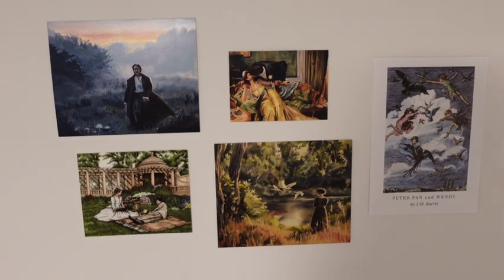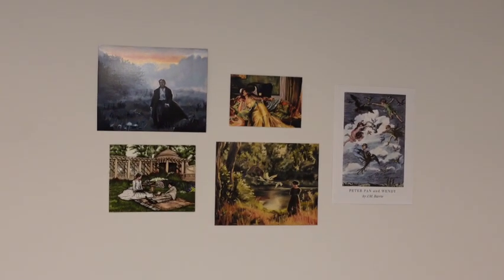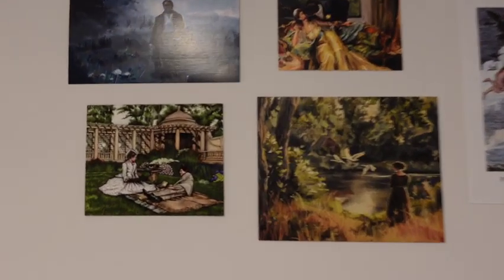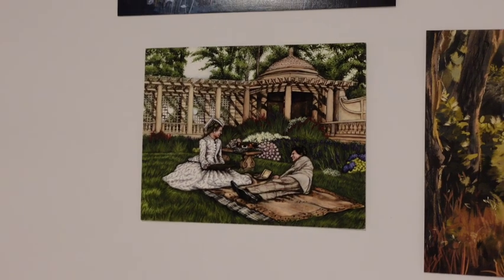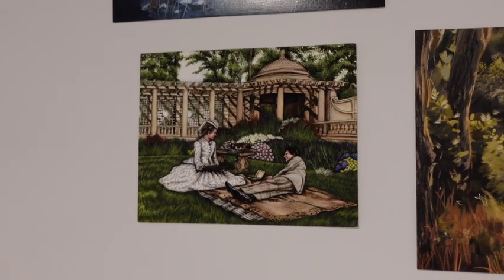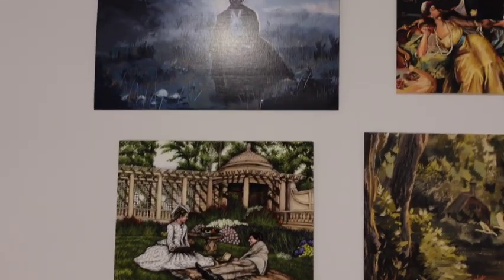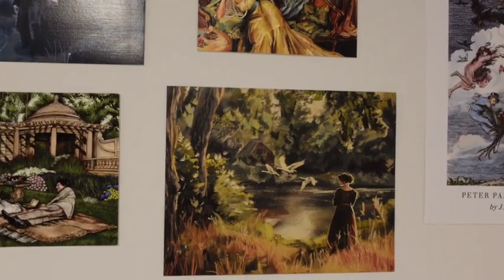So I did move stuff because the spacing was just a little wonky, and I realized I didn't show the individual pictures. So I've got Amy and Laurie from Little Women. Florence Pugh and Timothy Chalamet are the only people who could make me root for Amy and Laurie. And then I have Mr. Darcy and Elizabeth from Pride and Prejudice.